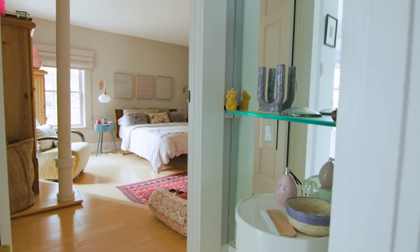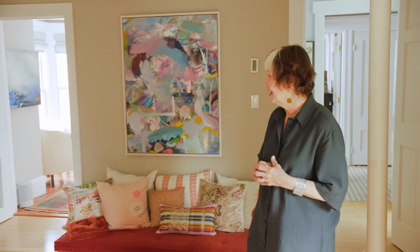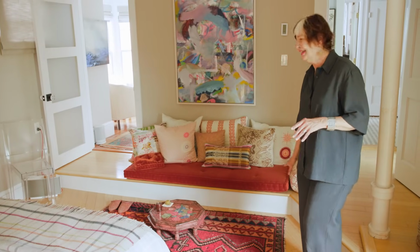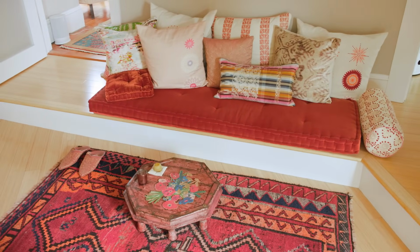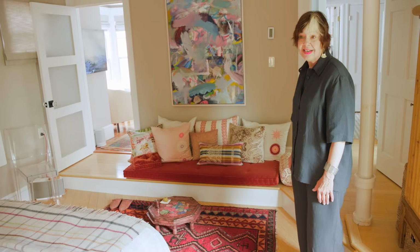This room was probably the least appealing to me when we first bought the house, but I knew I wanted to make it our primary bedroom because it was at the back of the house and it'd be quieter. Just felt like I had to soften it up a little bit. This awkward step, I got a seat cushion made to fit the space. I love pillows, so there's a bunch of pillows on there. It's a nice place to just sit and relax or take a nap.